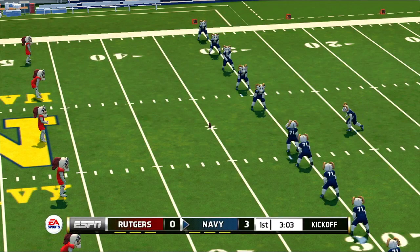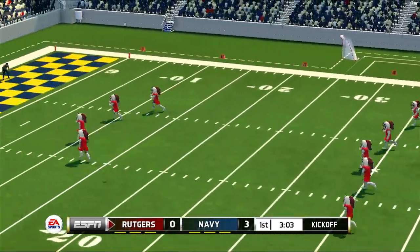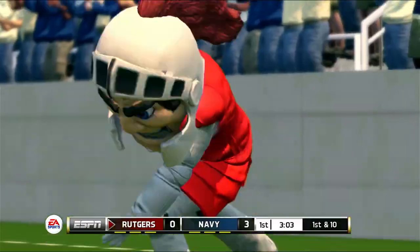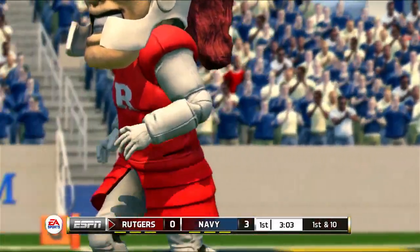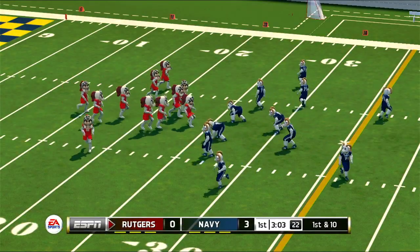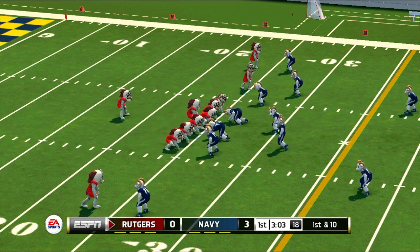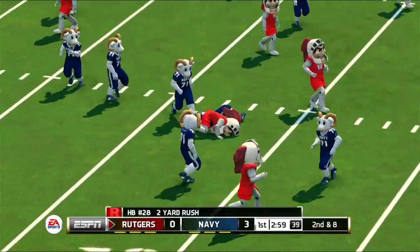And it looks like they're ready for the kickoff. Excellent kick. And it goes into the end zone, down for a touchback. And while they are behind, they know they can score in a heartbeat. It's way too early to change your game plan. Tackle at the 27-yard line.